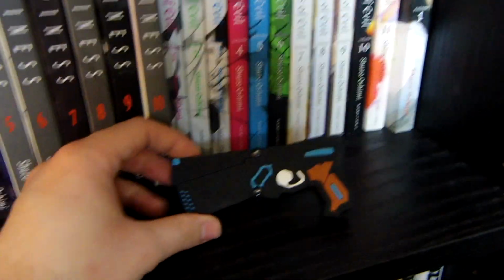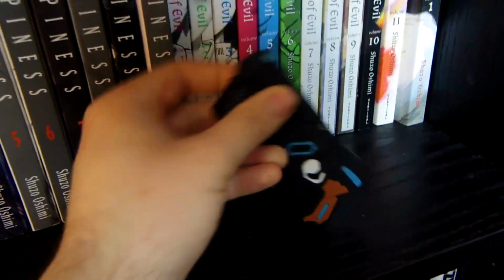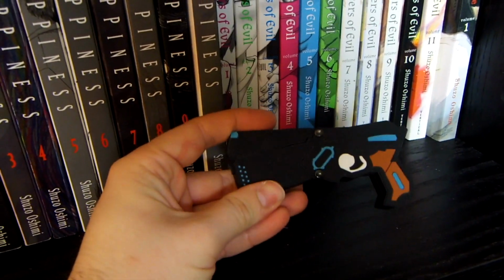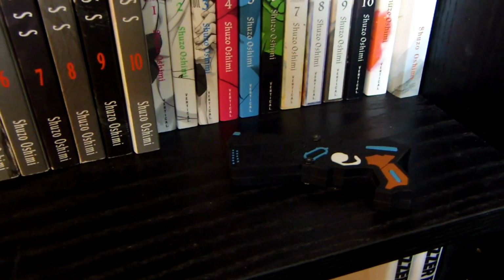Then I have a Dominator from Psycho-Pass, but this is actually a, I can't really do this one-handed, it's a USB. So the top opens up and then it's a USB for your computer. Pretty impractical, but really dope. And if you know how much I love Psycho-Pass, then I had to buy that.